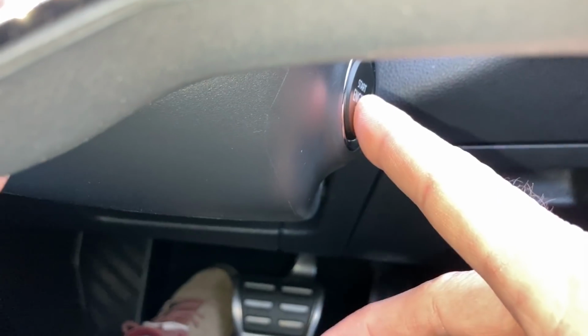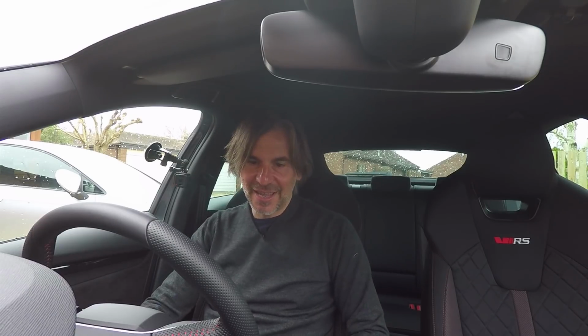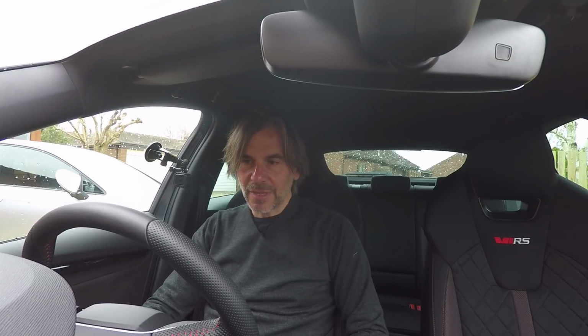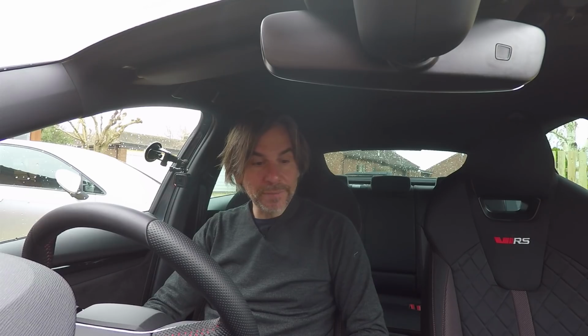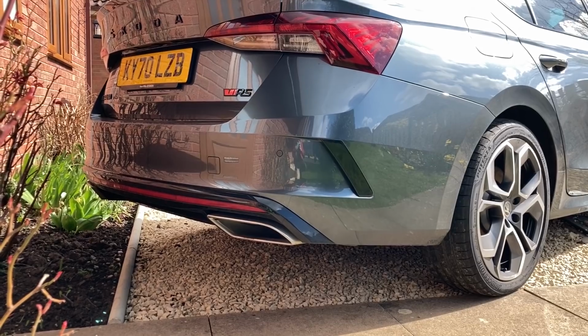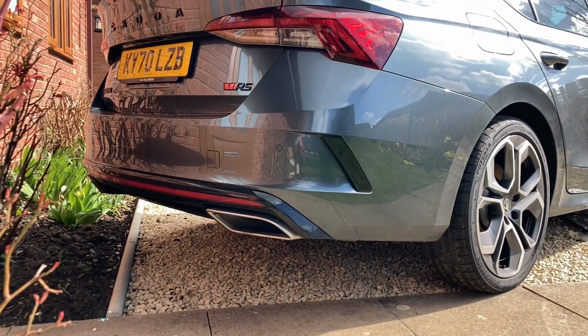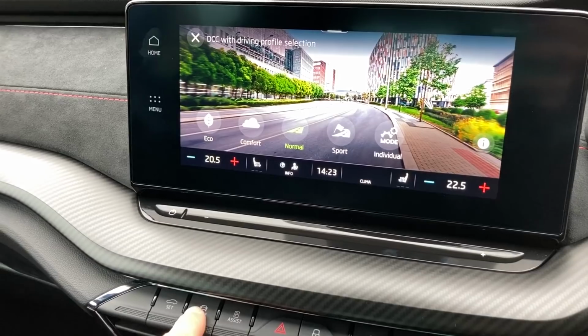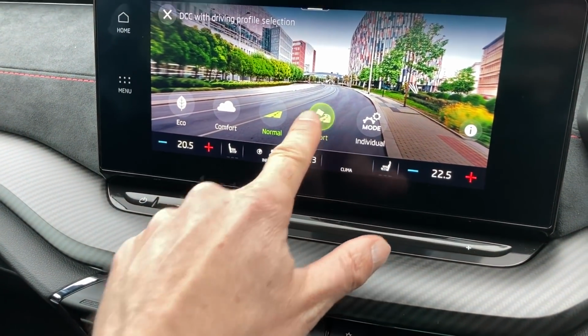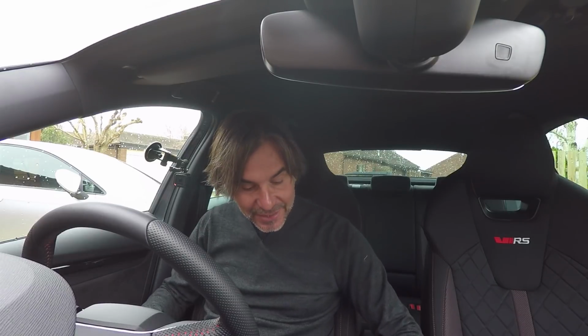So we've got keyless. Press this button on the side here, which is so funny because it feels like you're putting your finger in the ignition barrel, and it doesn't sound sporty one bit. Should we try a different mode? Let's put it into sport. It doesn't sound that great. We'll see if it gets better when we go driving, so let's do that.